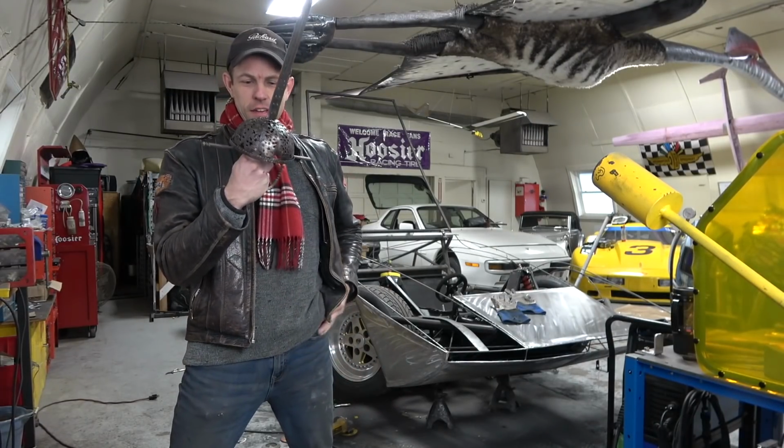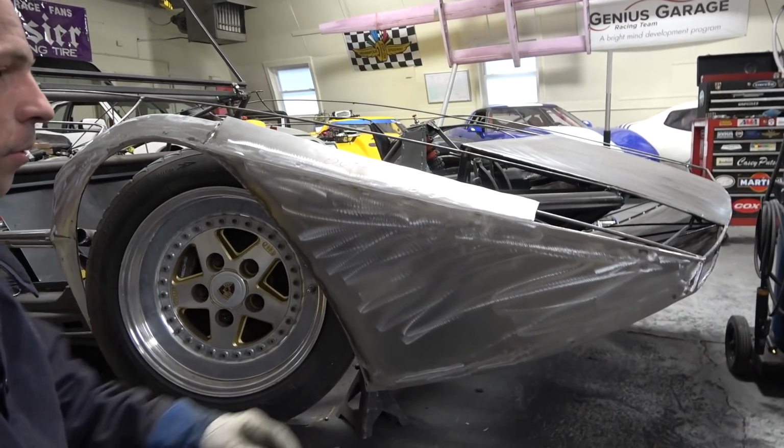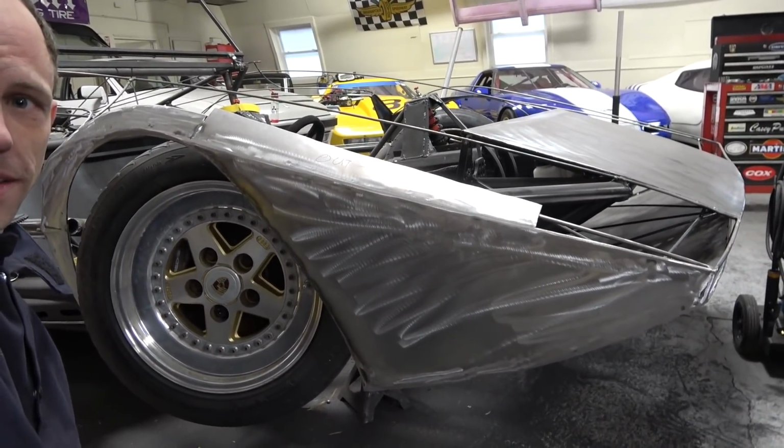If you may have noticed, I have got a sword. That is straight up old school Italian supercar building right there.